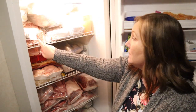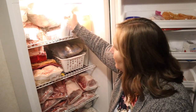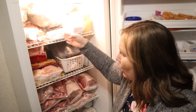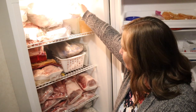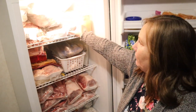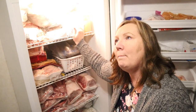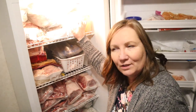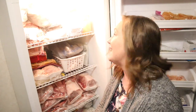This is cube steak. Ooh, those would be really good. And actually, I know that there is a row of hamburger that goes all the way back. And then there's more packages of fatty ribeyes. And when I say fatty ribeyes, we bought in May of last year. Oh my gosh, in May of 20. That's how long those have been in there.